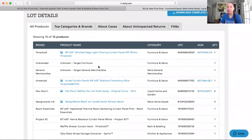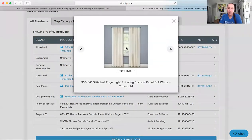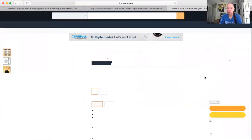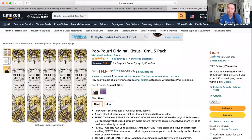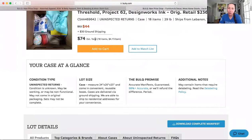Now, here's kind of why I like it, because I also like a little bit of mystery. So this one, you're gonna get an unknown piece of Target furniture and some unknown general merchandise, those 2 items. But what's cool is that you can click these, and you can get your stock images. You can also copy and paste this into another browser, and you can see how much it was going for. Some of these items, if you look over here, what I have found, and these are all from Target or Amazon. So look, this item right here is currently selling for $17 over on Amazon. I mean, and you're only paying $74 for this box.